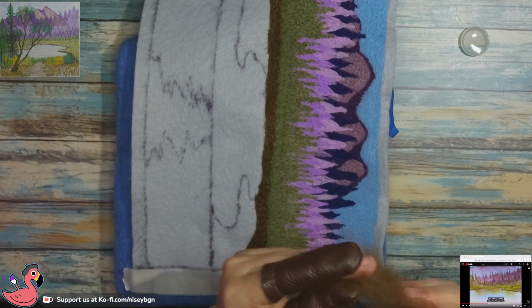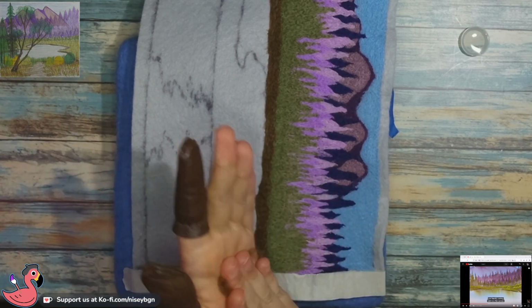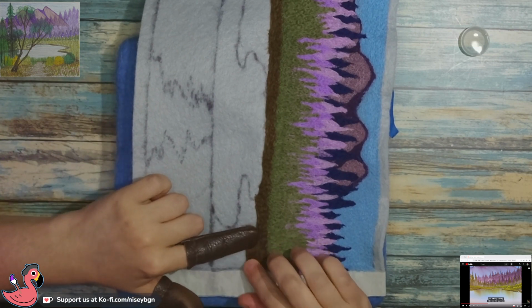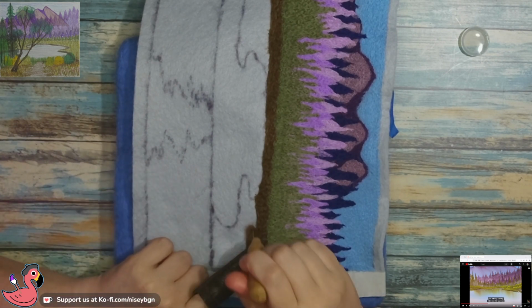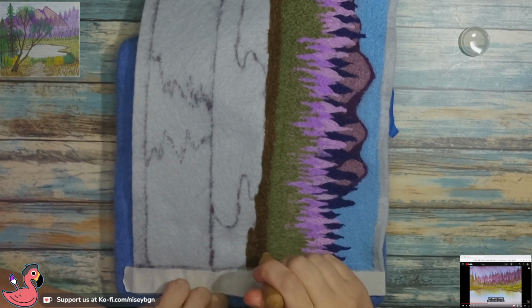So right now I'm just more worried about getting the majority of our gray filled in, just in case we have any spots that we miss with our grass. Then we'll have some dirt peeking through. If this is a step that you would rather forego, that is fine also. You'll just have to make sure that your grass is really tightly compacted so that you don't lose any space and have the gray visible.